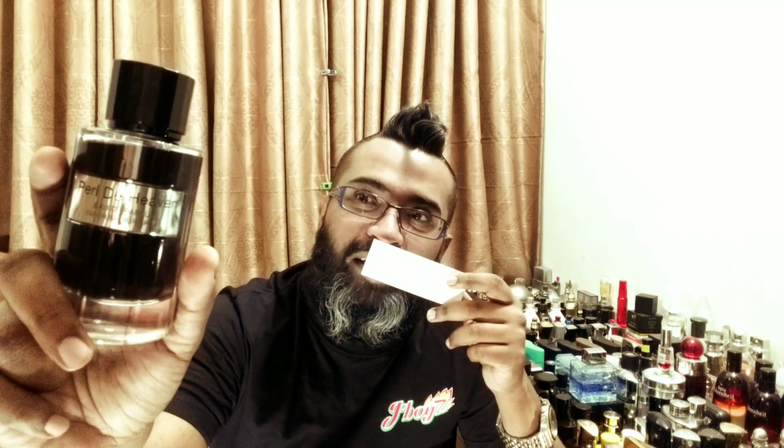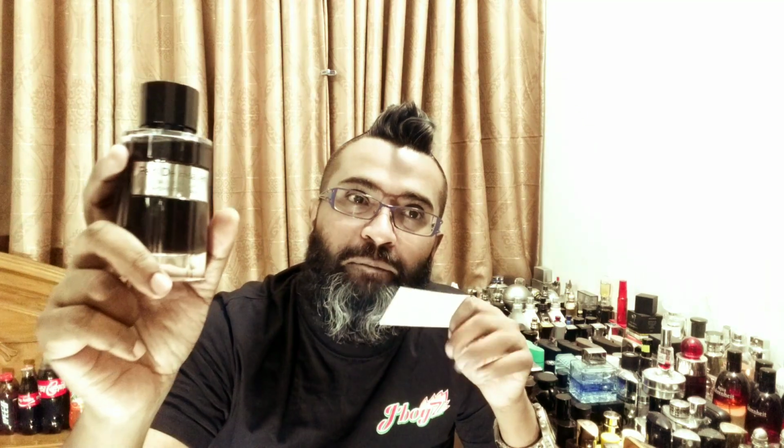Performance-wise on me, it's not as good as Dior Sauvage. It's not as long-lasting, but it does have 4 to 5 hours of solid performance. You can use this fragrance casually, if you're a student on a budget. This is very nice, no alcohol blast. That's one of the best things I like about it. It doesn't smell cheap. It smells like a really good quality perfume. You spray this, and don't tell people, just tell them you're wearing Dior Sauvage.